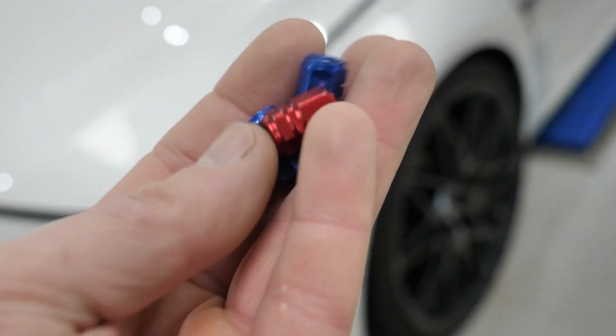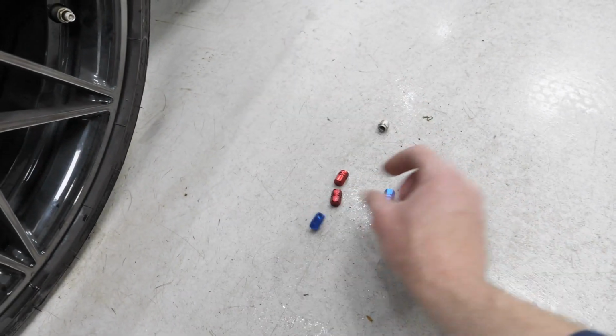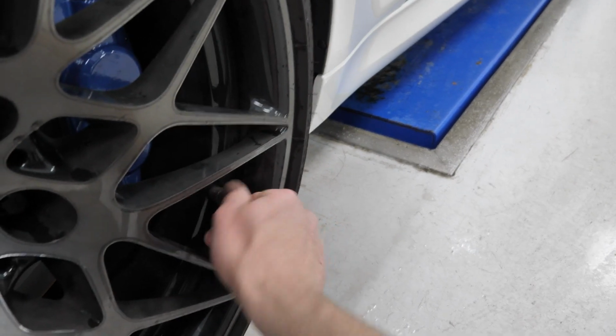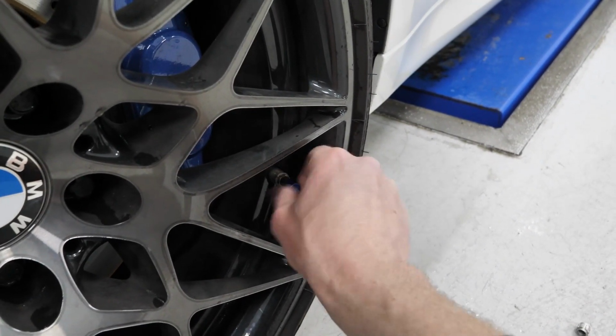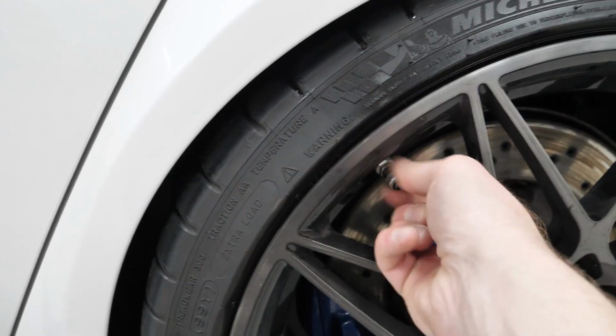One of the most frequent questions asked as of late has been about the valve caps. Now this, of course, is to identify when the wheels are off. It is simply a color-coded scheme to identify which wheel is which. Near side front, offside front, near side rear, offside rear. They are nothing special. They cost me £2-3 on Amazon.